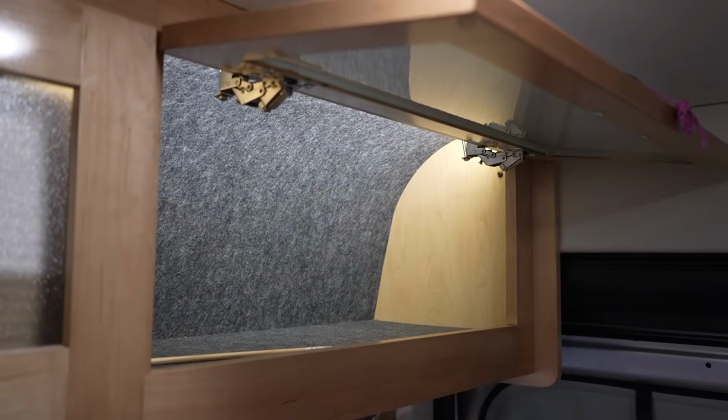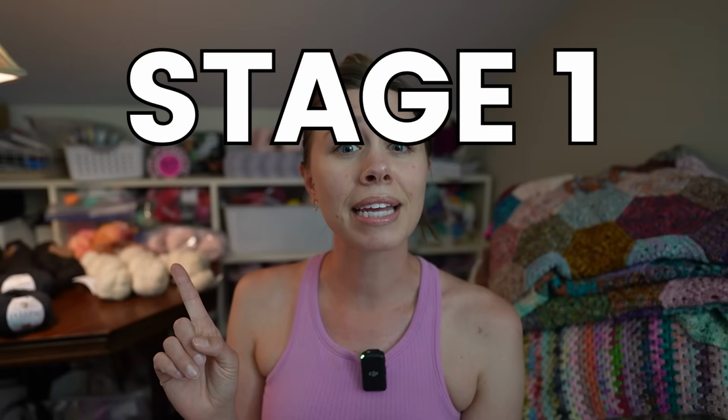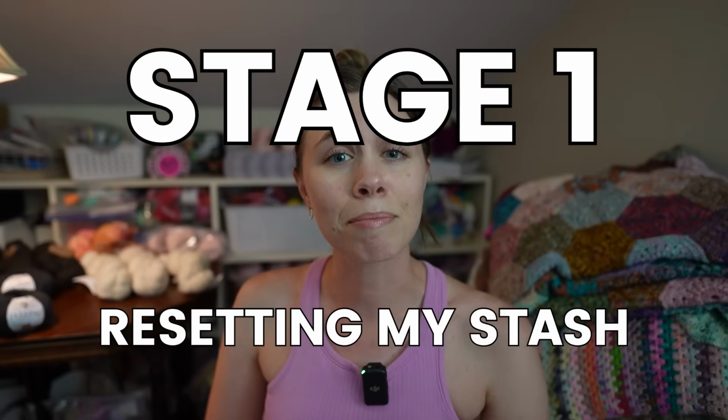I feel like I've learned a few things from the last time we were traveling, and my goal this time is to not bring too much. You saw the space that I have. It's really, really tiny, and I'm also going to be shopping along the way. So I really only need a handful of projects, and this time I really want to squeeze in my spinning wheel. Let's get started with stage 1, which is resetting my stash.